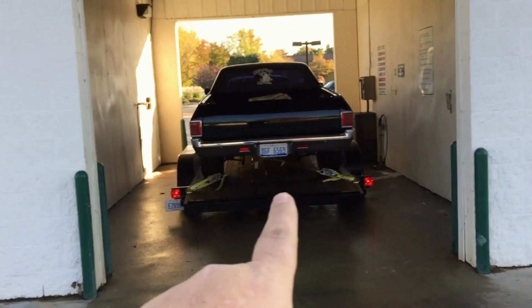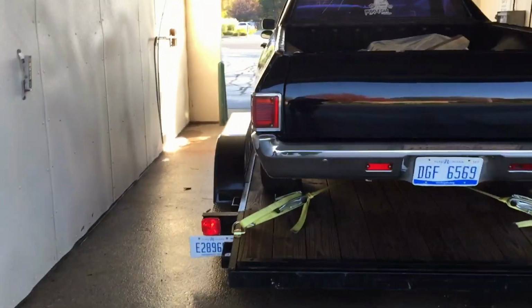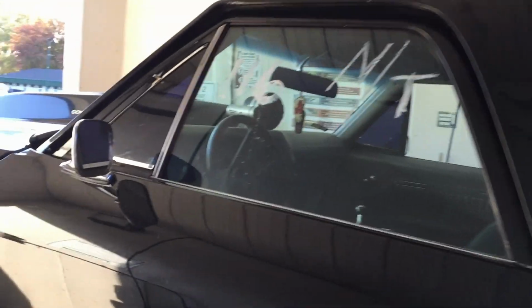But as you can see, we got the El Camino here on the trailer, and I'm just going to blow it off and get all the remnants of the track. We got a little bit of mud and dirt on it from doing the burnouts and stuff, so yeah, that's what it is. So we're gonna get this rinsed off and we're gonna get on the road, guys, so we'll catch you back here in a few. Hold tight.